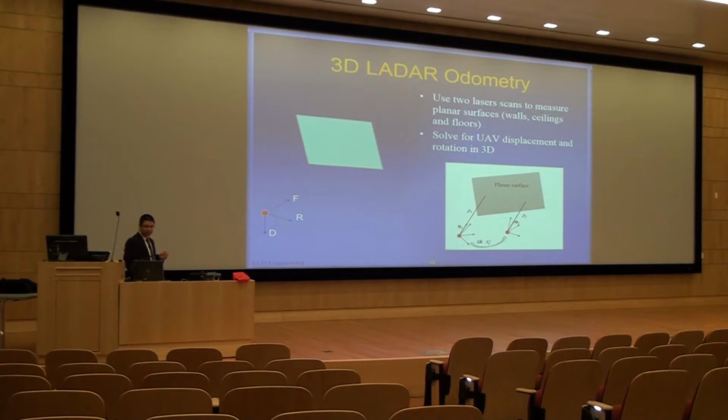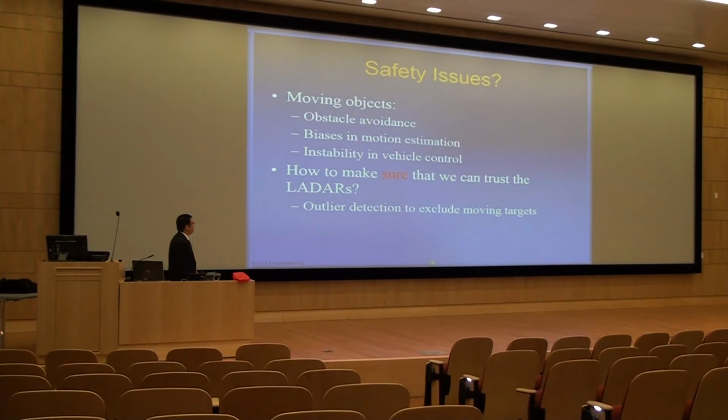A newer technology that we are recently discussing is to do three-dimensional displacement measurement. So if I have two lasers, I scan a wall surface, I'm going to get two lines. From these two lines, I can mathematically determine the equation of this planar surface. And then I can find out the 3D motion, including displacement and rotation relative to this wall. And from that, I can solve for the UAV motion. Now, that all sounds nice, and it's actually not that hard to do in real time either. So what's the big challenge here?